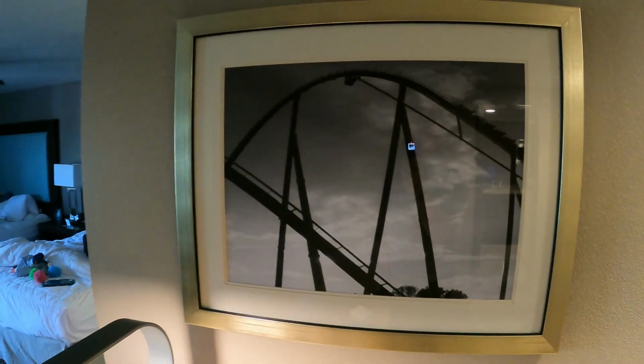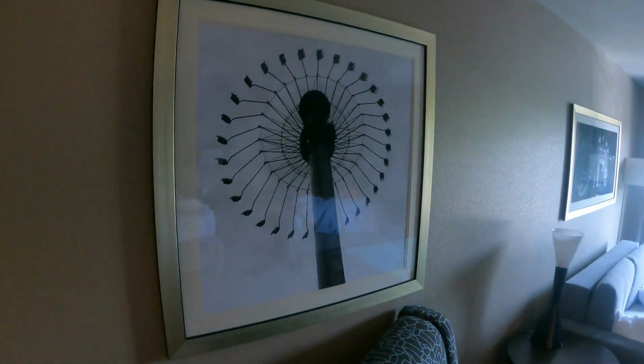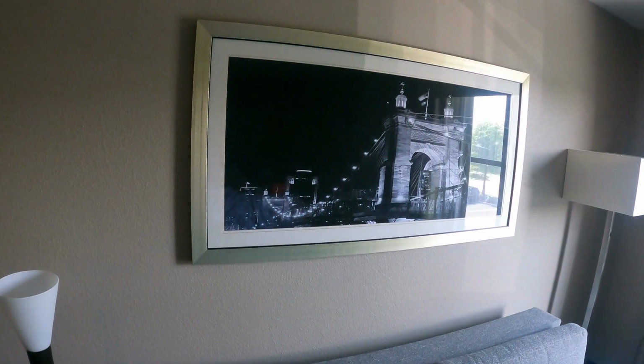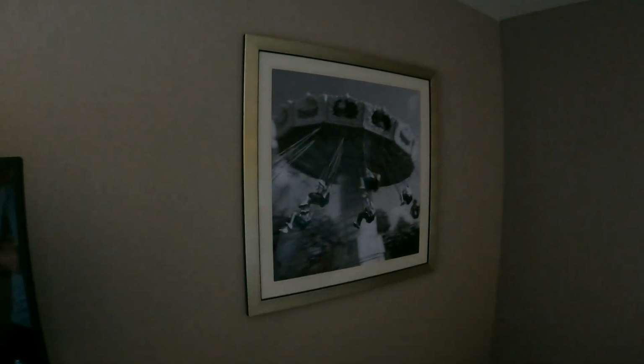Lots of cool pictures on the wall. One of my personal favorites right here, featuring, looks like Diamondback at Kings Island. Another one we have is Windseeker. And this is some bridge in Cincinnati, I believe. I'm not sure. If you know, leave it down in the comments below. And then the Zephyr over here as well.